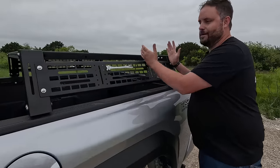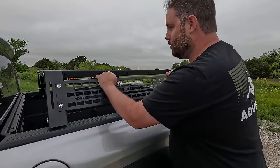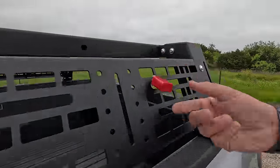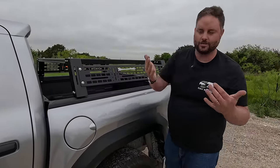We have added a bed rack to ours. This is from Cali Raised, and we have not put our tent on yet. It arrived today. We're going to put that on the next episode, I'm sure. It's pretty cool and looks so much better even with nothing on it, but not an option. On it, we've got a jerry can. Fuel range isn't that great on this, so we have that. And then we zip tied some zip ties because that's how you really help yourself off-road.